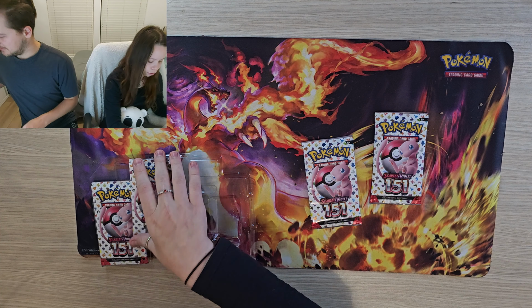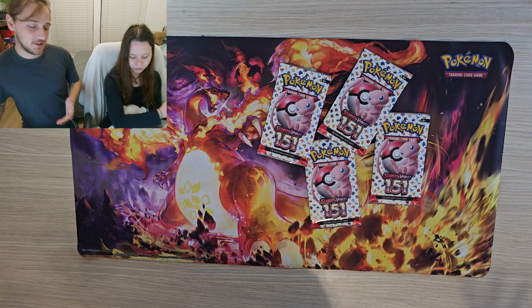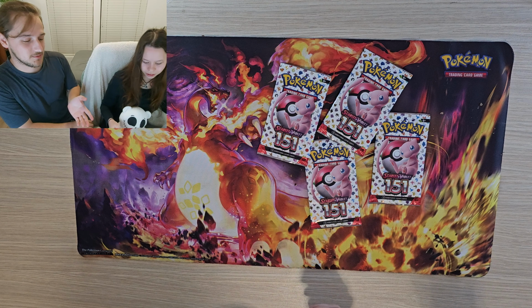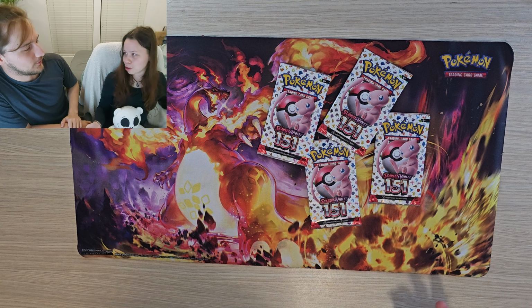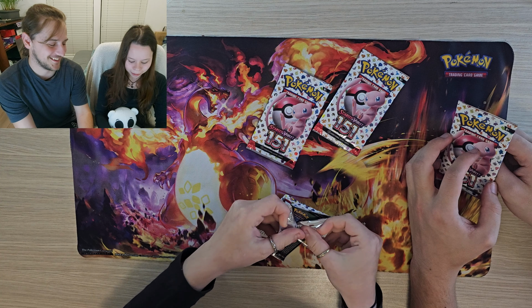We have four booster packs. I feel like you need to go first because this is your favorite. It's a Mew. Okay, which one are you starting? Let's leave it up to fate. I want the best one.